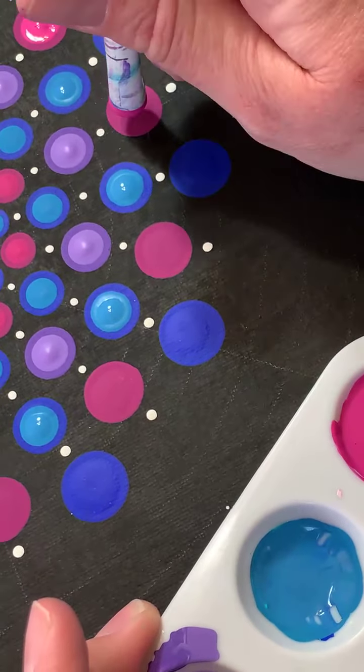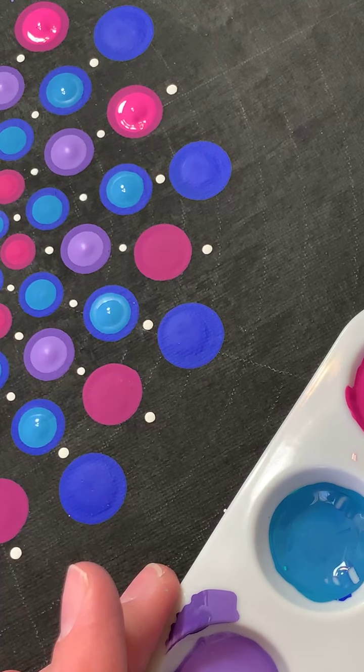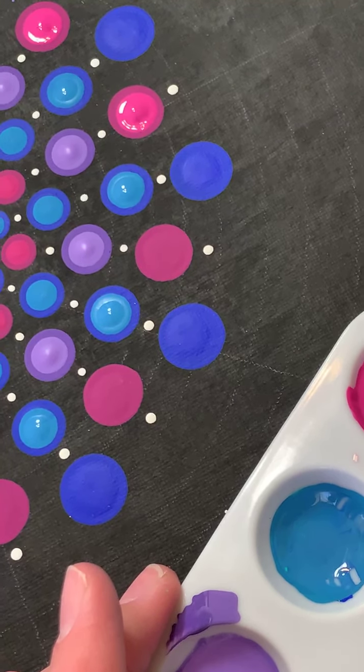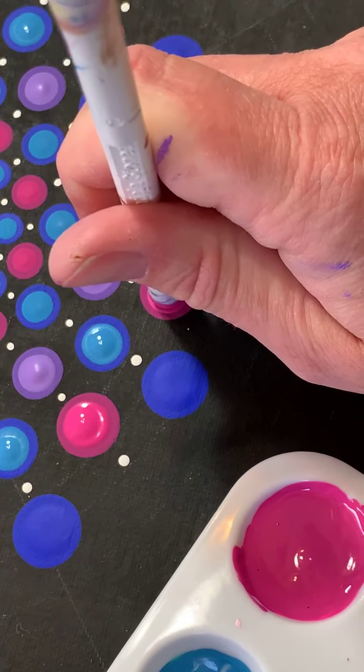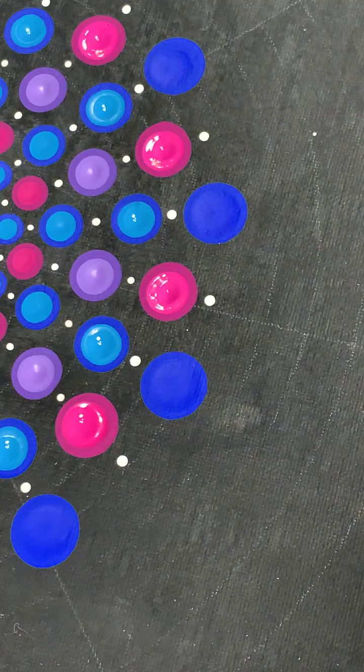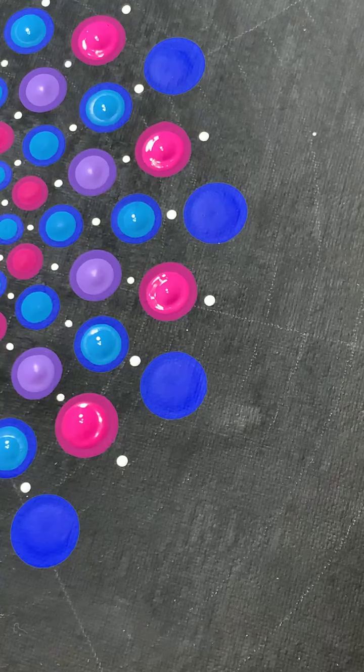That's dotting much better though, now that I have more paint to dip into. And there we go. And we keep it going. Still lots of bubbles in there, but that happens when you're mixing paint. But if you don't force them, then they won't pop and go kind of all wonky on you. So there we go. We're in the last row. It's fine. It's still lighter than the base dot, so we're good.